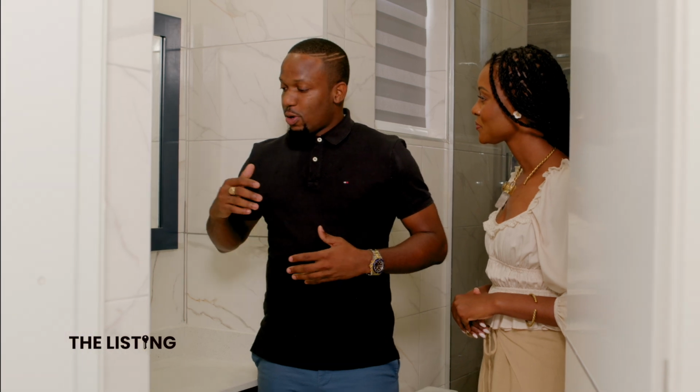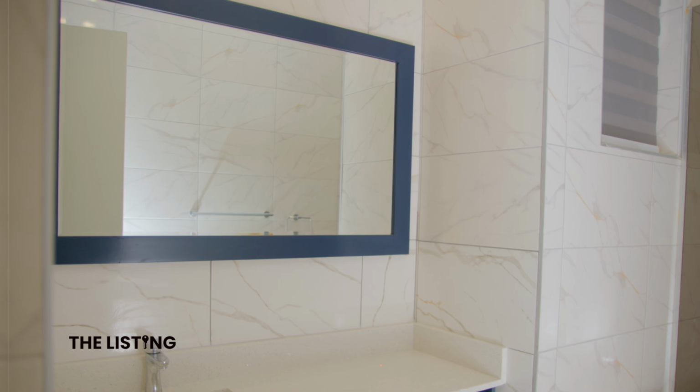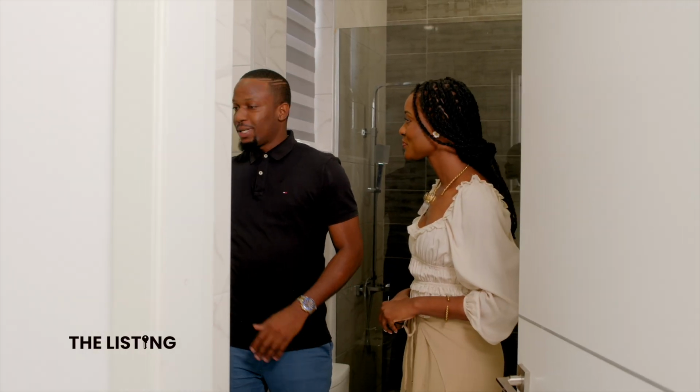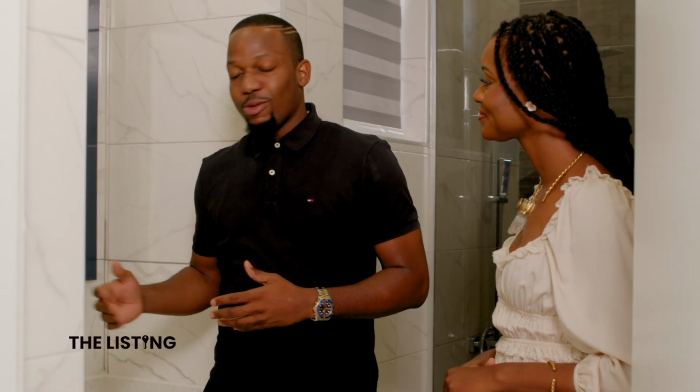Yes. Right. So as it stands right now, we can do an upgrade around the mirror frame where we could have lighting. Yes. So it could be a smart mirror. Exactly. Or a top, right? And it can double as a makeup vanity and a bathroom vanity.